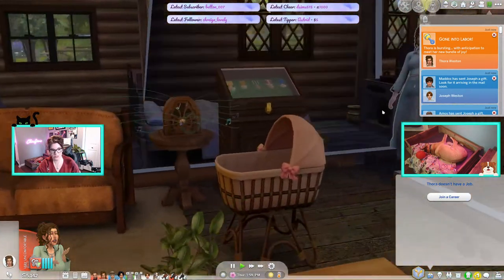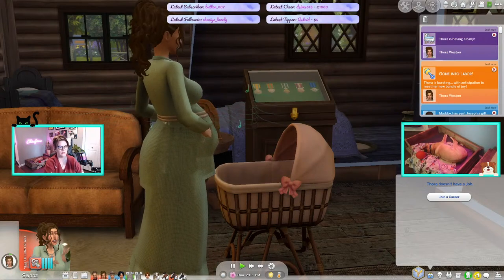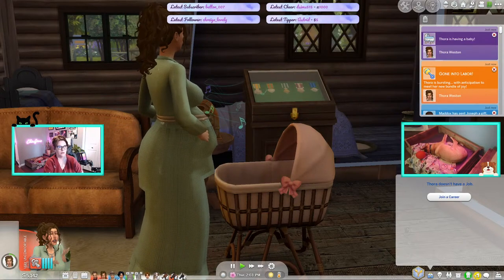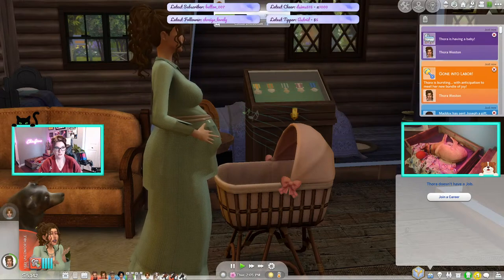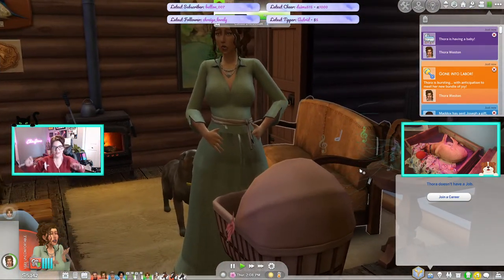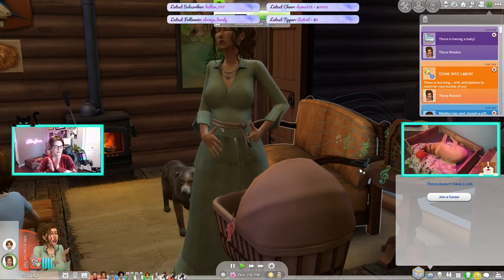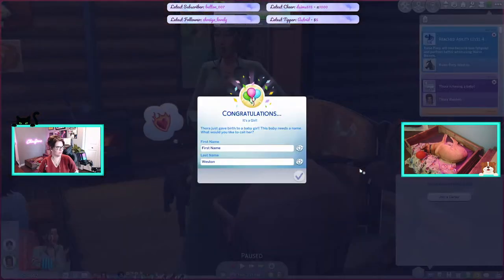And while she's laboring, I'm going to pull up my wheel of names. And then depending on what it is. Baby, baby, baby, baby time. It's a girl. All right. Let's see if my wheel of names is still going to come up on the screen. Of course it won't. Why would it? That would be too easy.